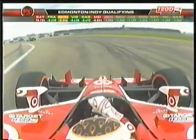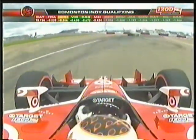Checkered flag is about to be waved. This will be the final lap for Dario. Sato's already in the pits. Here's the checkered flag for Franchitti. And here is Scott Dixon, who is currently 3rd. He's got a few corners to go.